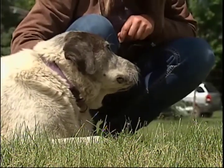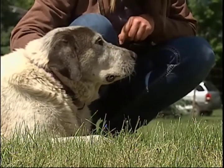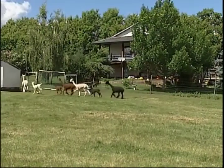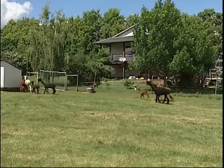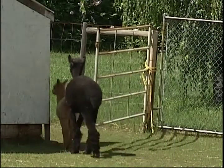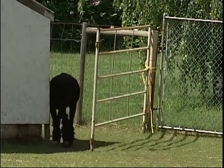Ours happens to be an Akbash Maremma cross. And one of the things about Akbash, which is a Turkish breed, is that they never guard against people. So my business partners, Trudy and Corey McCall, have 4 children. So when the kids were small, it was really important when their little friends were over playing with them that the dog didn't try to protect the children from the other children.